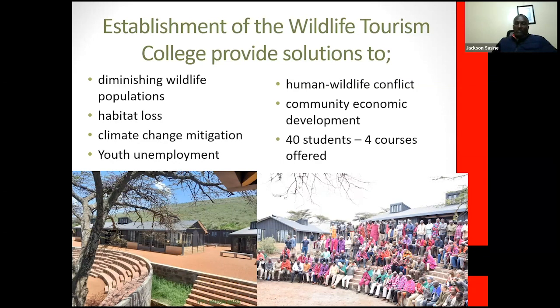Climate change is also affecting conservation in the Mara, like prolonged drought, unpredictable rainfall patterns, or weather patterns within the landscape, among others, global warming and all that, are key challenges that we are facing. And in the Mara landscape, prolonged droughts is a manifestation of what climate change is.